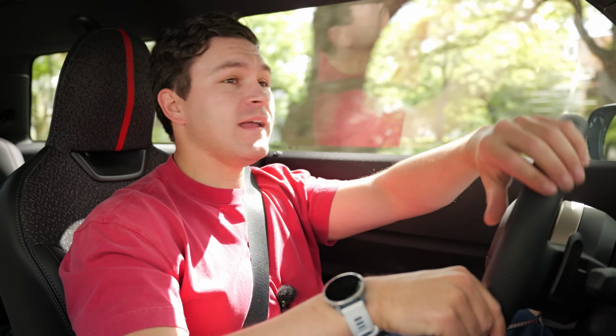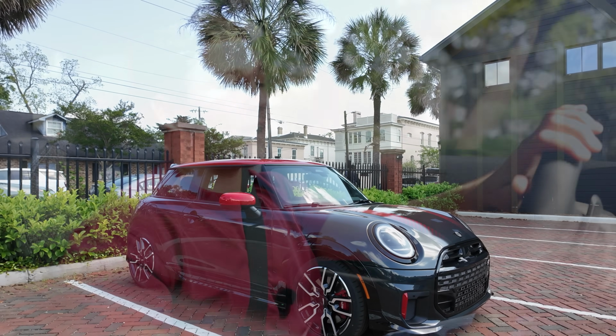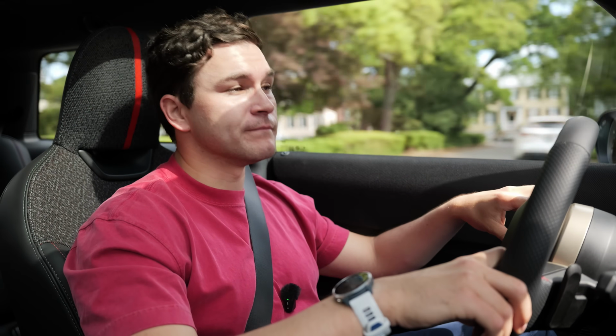This is a go-kart for the streets, and if that is something you are after and you don't need 4 doors and you don't need to haul dogs in the back and you don't always carry big cargo around, I don't see why you don't just get this one.